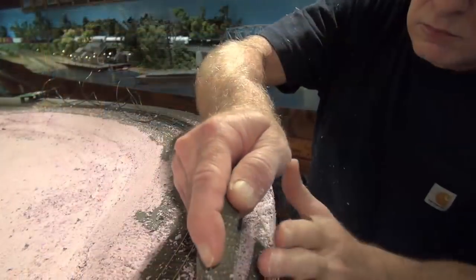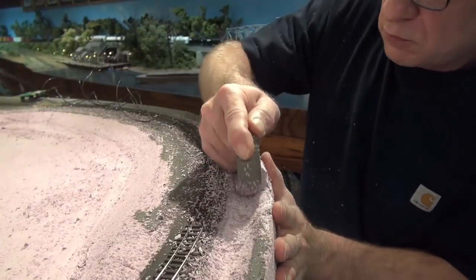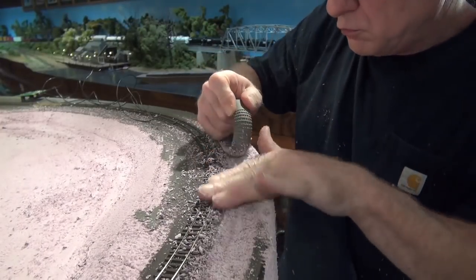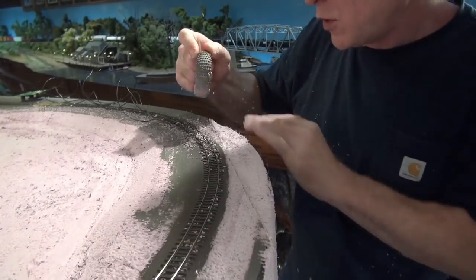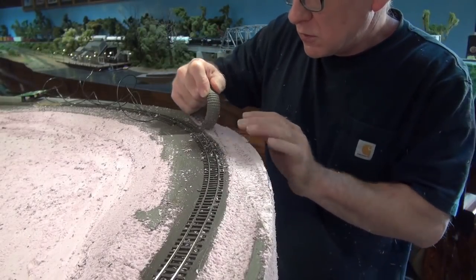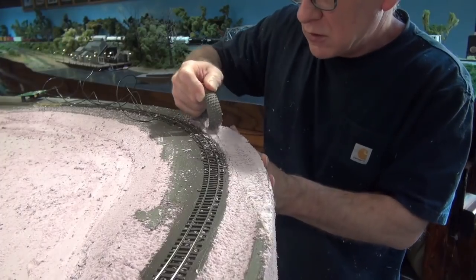I picked it up at the Woodcraft store, and you could probably take and superheat up a rasp and do it yourself if you felt like it. But you can buy them for $19.95, I think is what they are. Go to Amazon, Google it. It's a horse rasp. It's bent. It's a very valuable tool for carving foam.